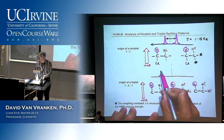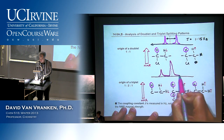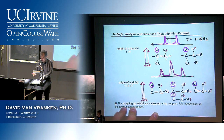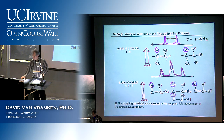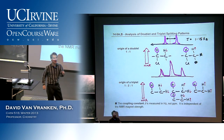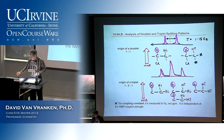And the ratios of those peaks will be 1 to 2 to 1. And maybe I didn't do a good job of drawing them where they look like they have that peak area. So that's a classical triplet. And I know it's a triplet because the ratio of peak areas is 1 to 2 to 1. And it's caused by these neighboring protons.